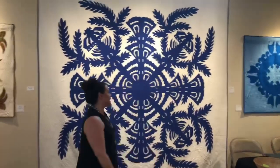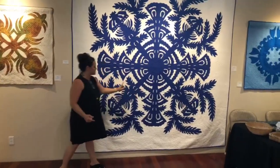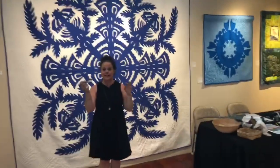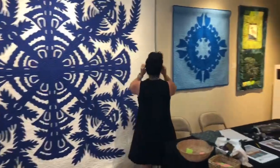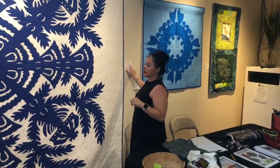And behind me is a phenomenal quilt that is a true Hawaiian quilt that has one continuous piece, a silhouette type pattern that is radiating out. I have my reading glasses because I'm going to read to you some of the beautiful things that are on here, but it was hand-pieced, hand-appliqued, and hand-quilted by Roberta Mueller. And this quilt is actually for sale in this quilt show for $12,000.